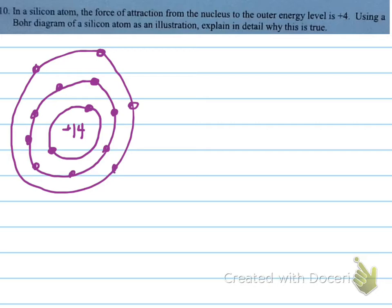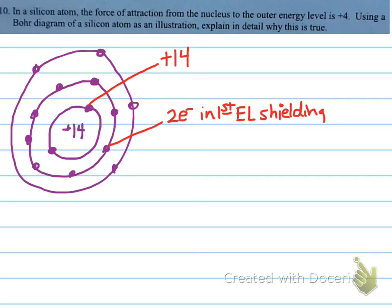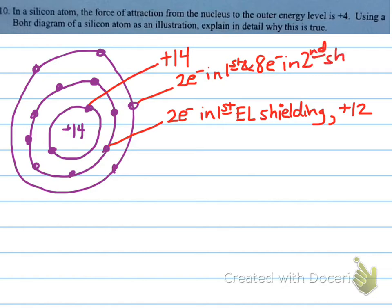Now, the pull here, right? Here there's no shielding, so my pull for my electrons in my first energy level would be +14. In my second energy level, because I have 2 electrons in the first energy level that are shielding, my pull is going to be then only a +12 for those electrons in the second energy level. When I get to my third energy level, I have 2 electrons in the first and 8 electrons in the second energy levels doing some shielding. So that's 10 electrons total, so my pull here will be a +4.